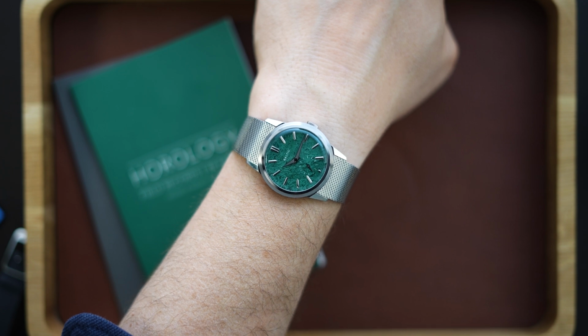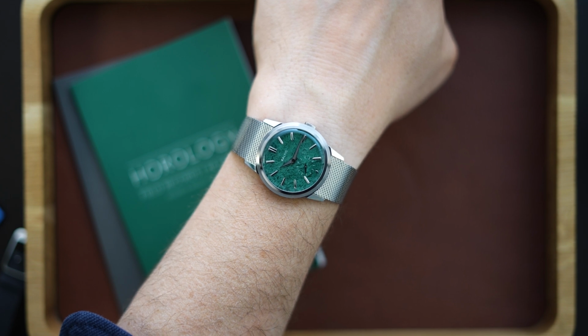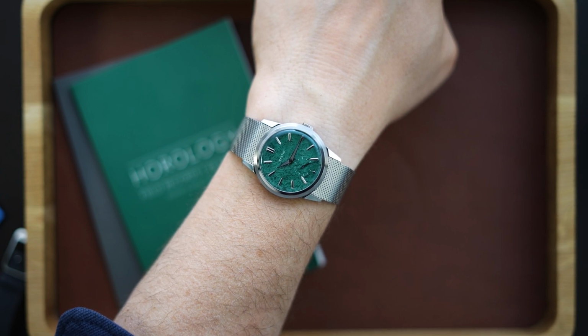Price on this watch is $1,450 on their website right now. This is in pre-order, I believe. I believe you could actually order one today. I think today is the day that you can actually order one, and they are limited to 200 pieces. So in total, there will be 600 of these, and that is it. I imagine these will be very, very popular.